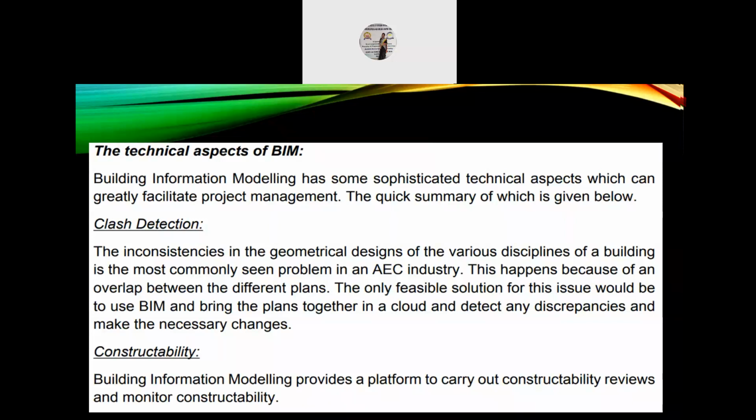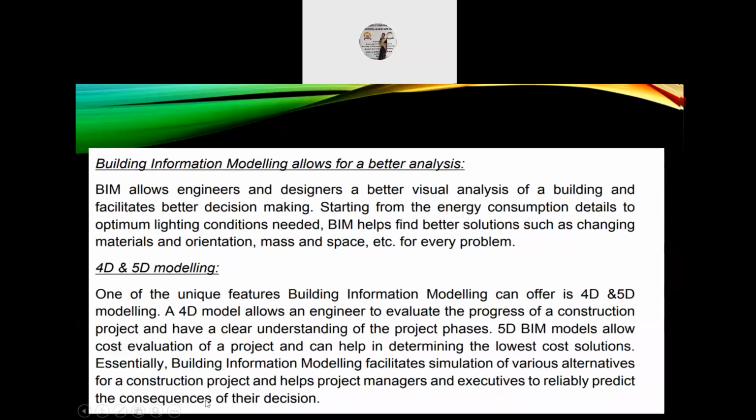Number 2, constructability. Building Information Modeling provides a platform to carry out constructability reviews and monitor constructability. Number 3, Building Information Modeling allows for a better analysis. BIM allows engineers and designers a better visual analysis of a building and facilitates better decision making. Starting from the energy consumption details to optimum lighting conditions needed, BIM helps find better solutions such as changing materials and orientation, mass and space, etc. for every problem.